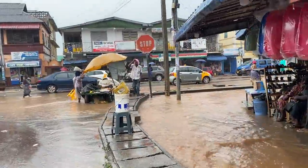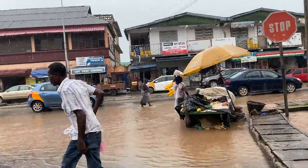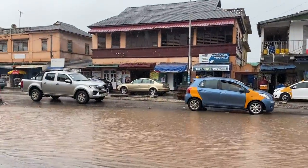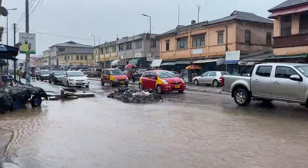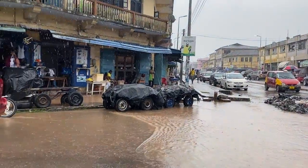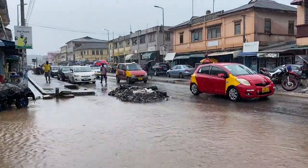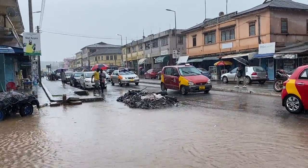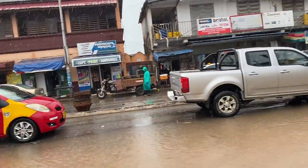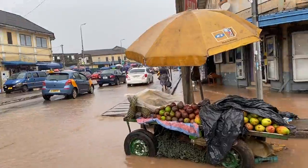It's still raining, so let's tour our various streets in Takoradi and see what is happening here. I will not be surprised about this flooding. With a little bit of rain, now the bridge is seen.